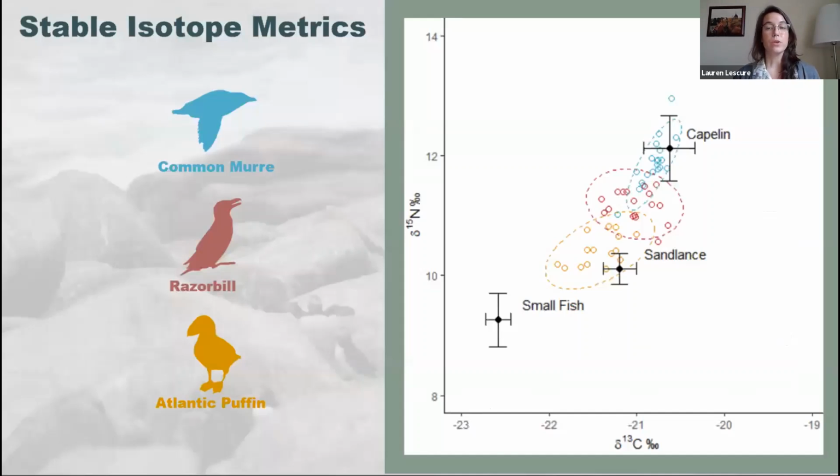So before I go into my results, I'll first reorient you to these isoplots, as you'll be seeing quite a few of them. So again, we have the nitrogen on the Y and carbon on the X. And for each prey, we have the mean delta value for the prey collected and the standard error bars. And then again, our 3 prey groups, which include capelin, sand lance, and small fish.